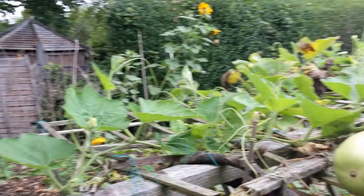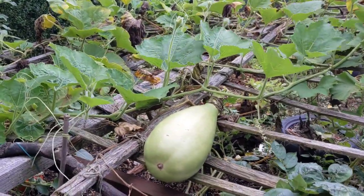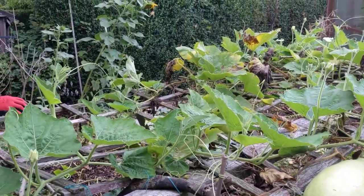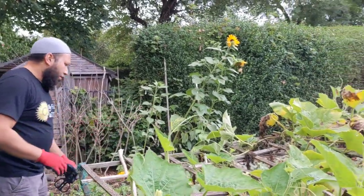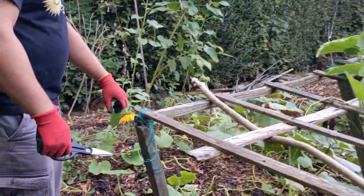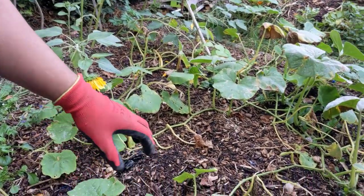That's true. The bottle gourds over here have been absolutely brilliant. Really good bottle gourds. The vines are looking a little bit tired and a little bit old now, so they're starting to show that. The tips are growing, the older leaves are starting to die off. Another uchuki curry back here.